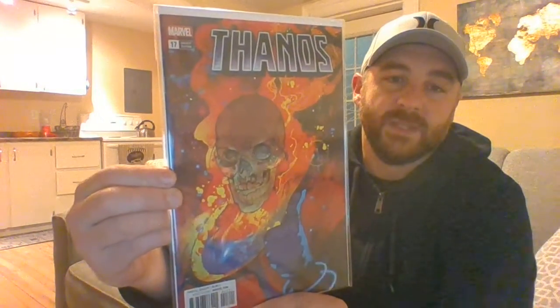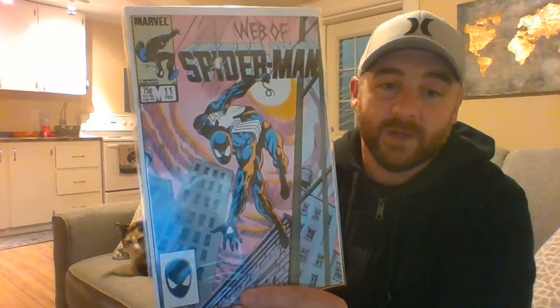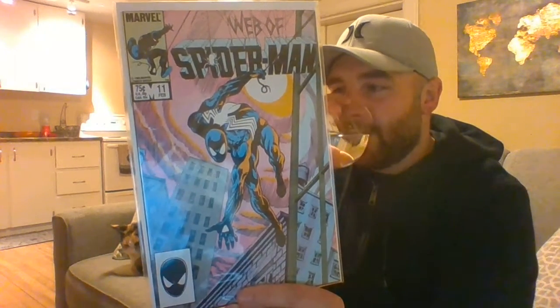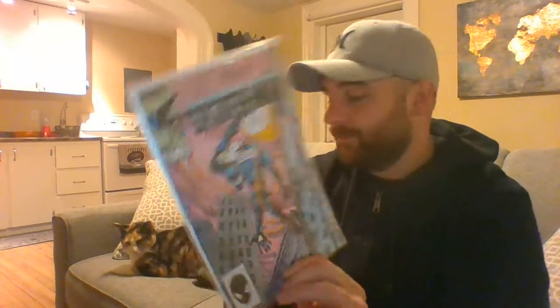So here are some books that I got from my LCS. Thanos #17, the Christian Ward variant. That's a fantastic variant. Web of Spider-Man #11. That's an awesome cover. If you've heard me talk before, I'm not a huge Spider-Man fan. Love the black suit. But I'm becoming more of a Spider-Man fan, and it's covers like these that bring me over to the dark side, I guess.